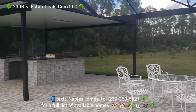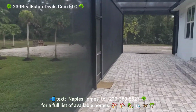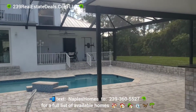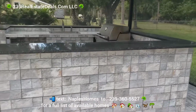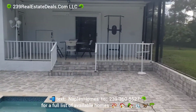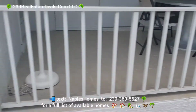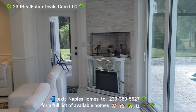Covered area over the kitchen. You see how far the lot goes back. Plenty of fruit trees. Plenty of space to entertain. This outdoor kitchen is pretty neat. Got a nice space here too. So we'll go in there in a second. Your view from here.